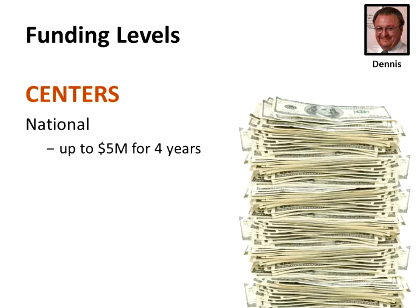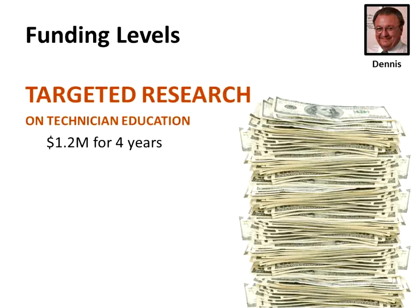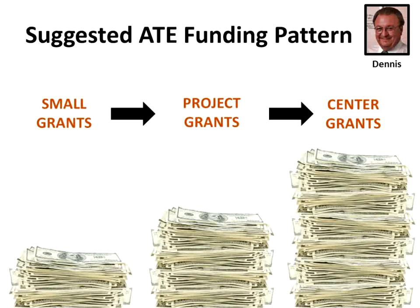But I do want to just make sure that folks understood that there are centers that can be funded as national centers, up to $5 million for 4 years, regional centers of excellence, up to $3 million for 4 years, and resource centers, up to $1.6 million over 4 years. And one of the final categories is targeted research for technician education that can be funded at $1.2 million for 4 years.